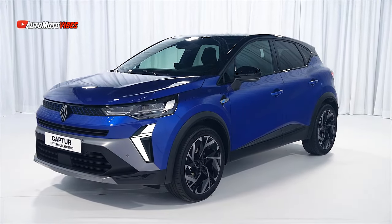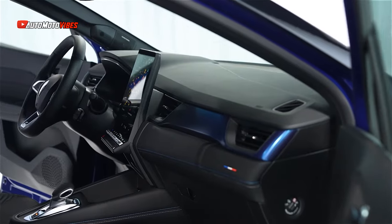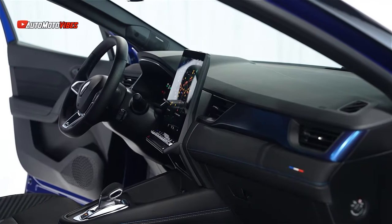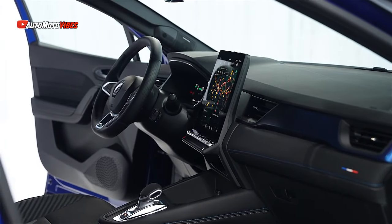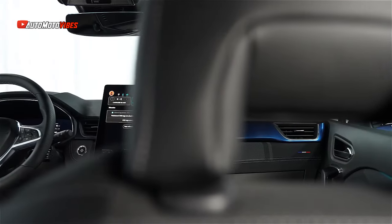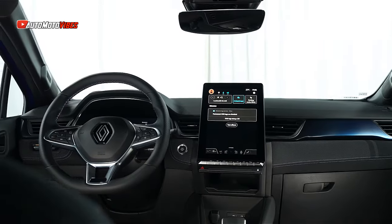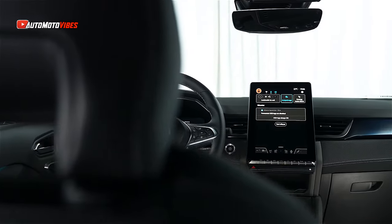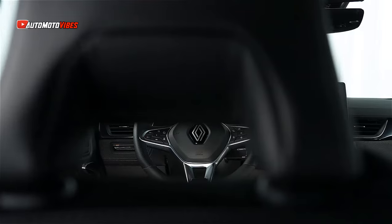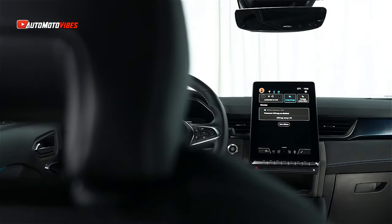Renault Captur update for 2024. Mid-life update Captur with some styling tweaks. Looking at the front, the Captur has gained a new look with a new Renault logo and styling similar to that on the Renault Scenic E-Tech. There are new headlights and tail lights. The top-rank trim is Alpine Esprit with Alpine logos and blue elements.